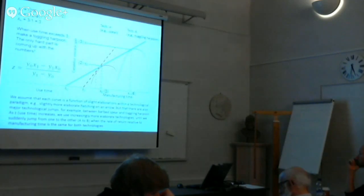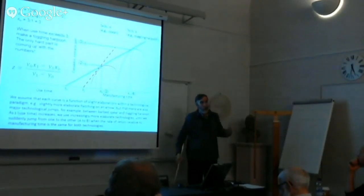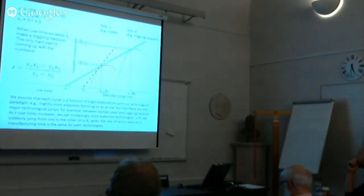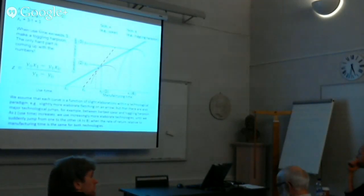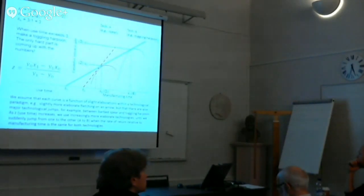We've talked about manufacturing time here. I admit that I think about it in very simple terms: how long does it take me to get the material I need, and how long does it take me to fashion it, so that it all goes together and makes my toggling harpoon. But some of the costs that could go into that could be things like access to the appropriate places to get the things I need, where there may be another social group that's there.